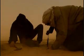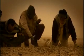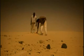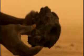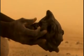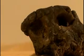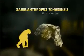Michel was not to be deterred. He was stubborn, many thought to the point of madness. He and his team spent years searching the desert for signs of our ancestors, and year after year, they came up empty. Then, on their 26th expedition in 2001, they found a smashed, misshapen skull around 6 million years old. They called it Sahelanthropus tchadensis.